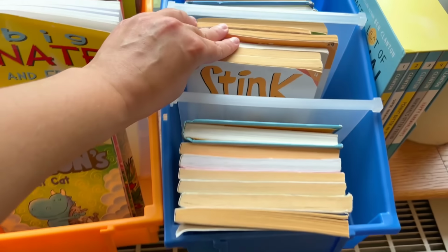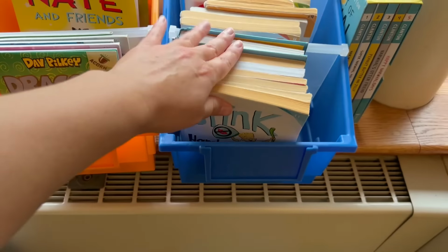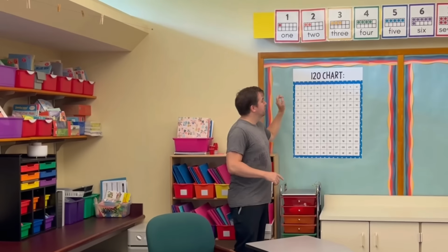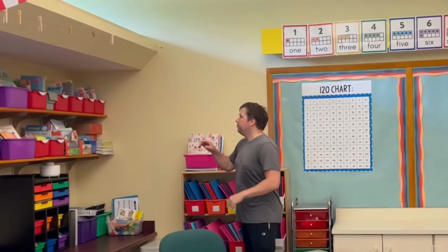And then yeah, some bigger chapter books, because every once in a while you get some kids that are definitely ready for a bit of a challenge. So those kind of stay there all year. It has numbers that go from 1 to 120. That's a special chart. And books over here.